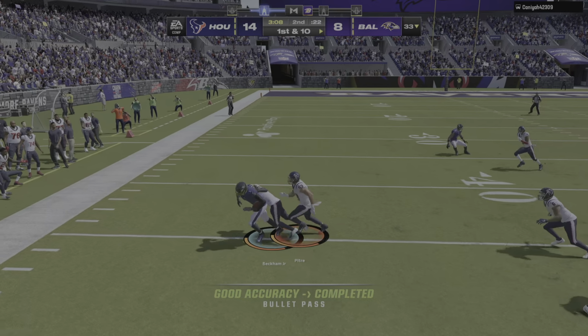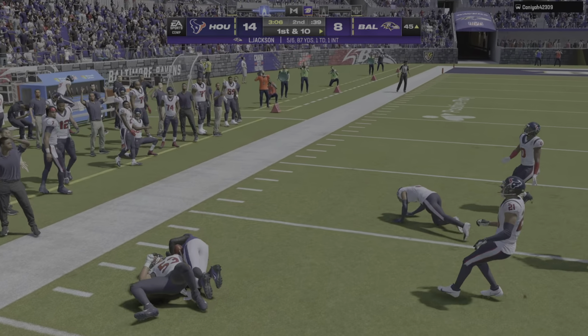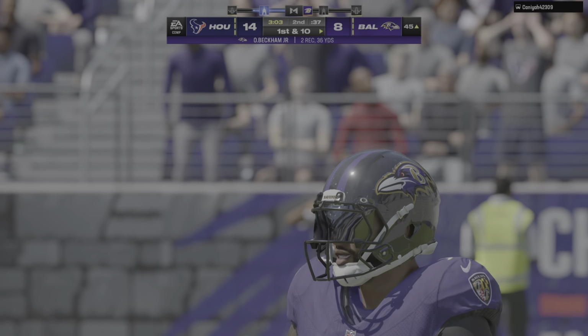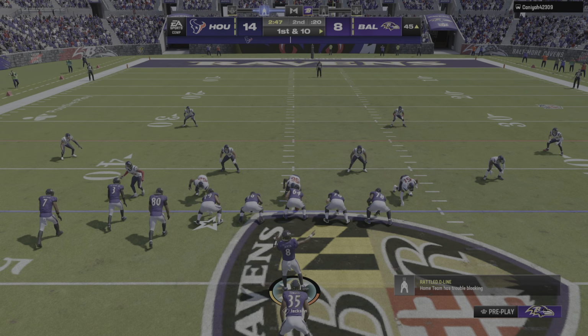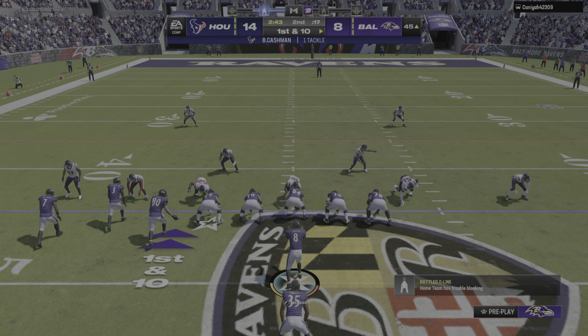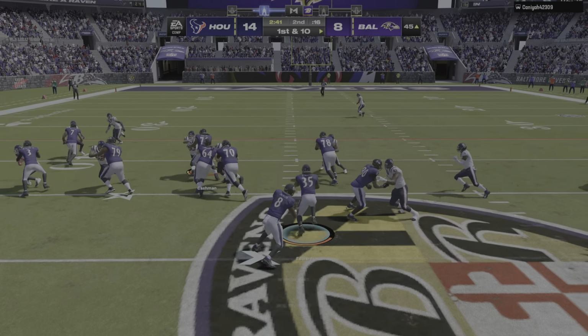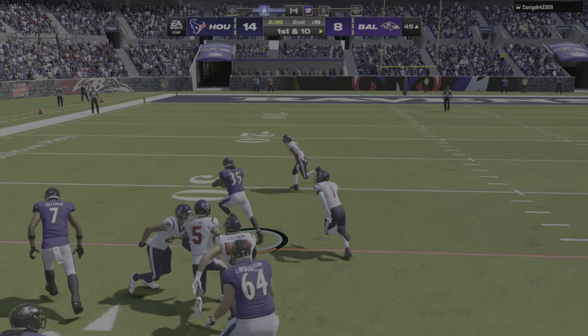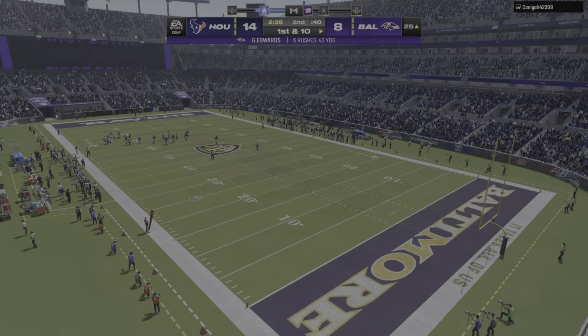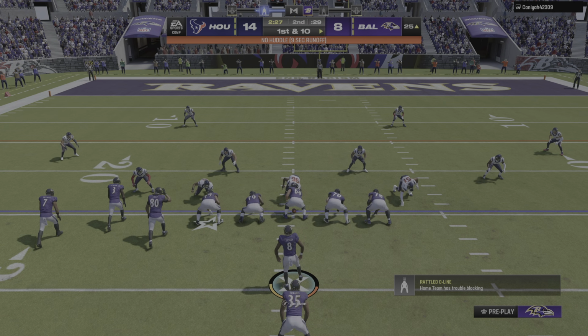Meanwhile, Jackson's throw complete there to Beckham, and he's taken down right at the 45-yard line. Back-to-back receptions for him, and it's another first down. Off the option, here's Edwards, and they're able to work this to the 25 before it's all said and done.